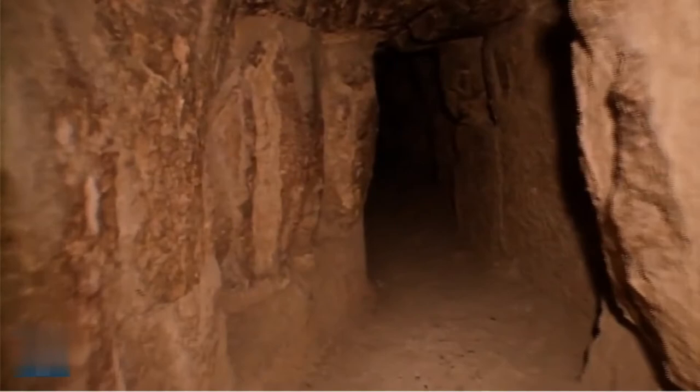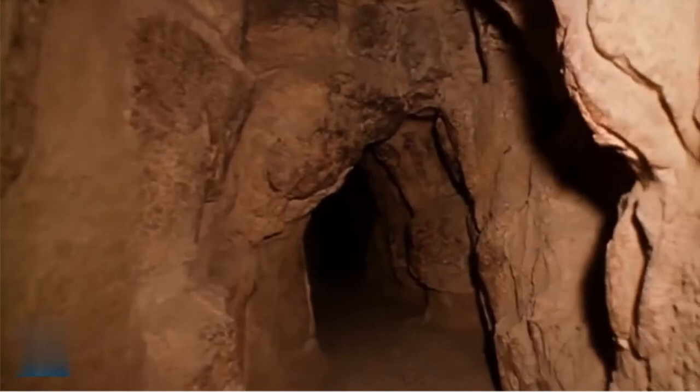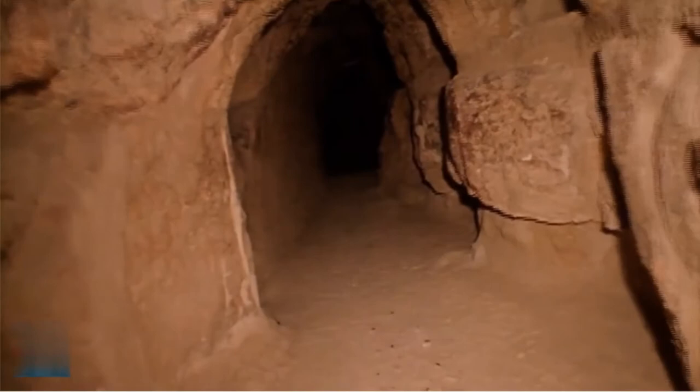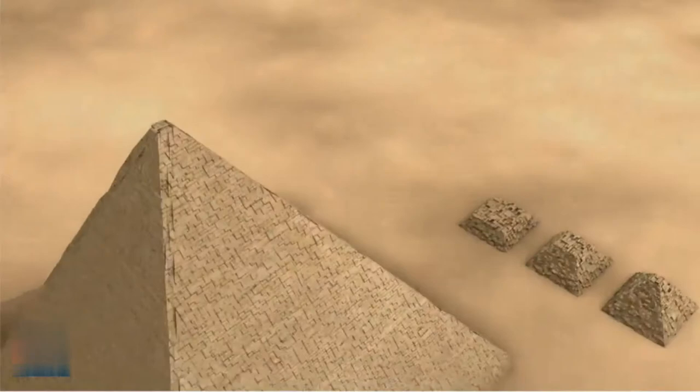There are tunnels leading from the north and south ends of the chamber, and nobody is quite sure what they're for. Scientists and explorers started sending robots into the tunnels in the 1990s. In the early 2000s, a robot with a small, flexible camera brought back photos of a chamber with red hieroglyphs, somewhere around here. They haven't been deciphered yet. As for treasures, whatever was inside the Great Pyramid was stolen long ago. But it still might have some mysteries for us to uncover.